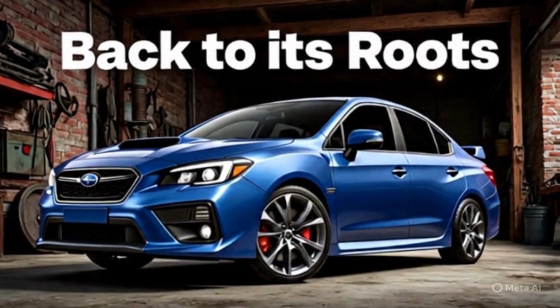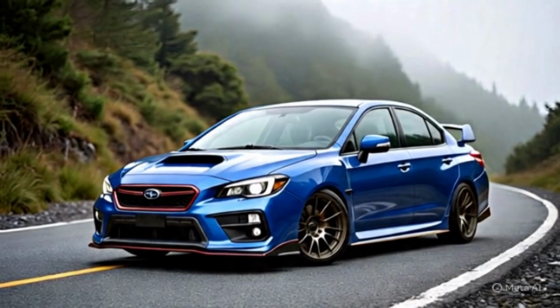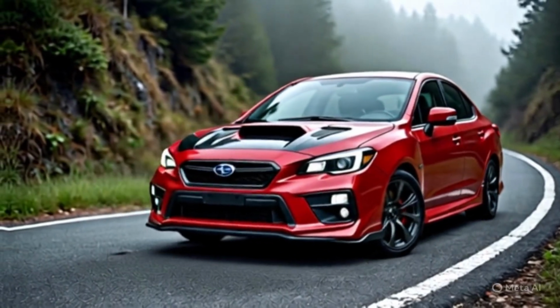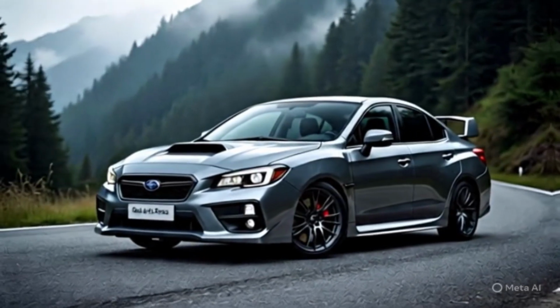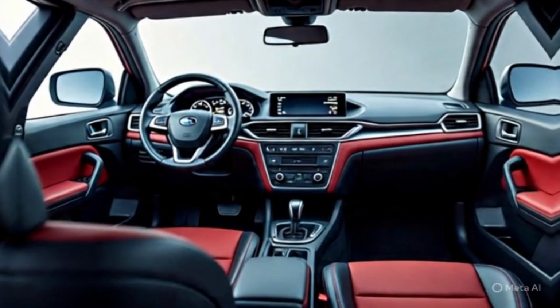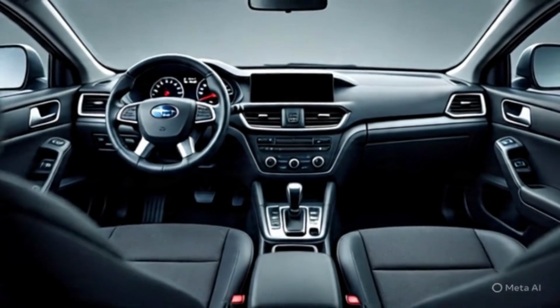Cornering is phenomenal. Subaru's symmetrical AWD with active torque vectoring lets the car rotate beautifully. Understeer is virtually non-existent unless you really force it. Turn-in is sharp, and steering feedback, finally, is alive again. Braking is equally impressive. The 6-piston Brembos up front and 2 pistons in the rear give you confidence lap after lap. And here's what's new.